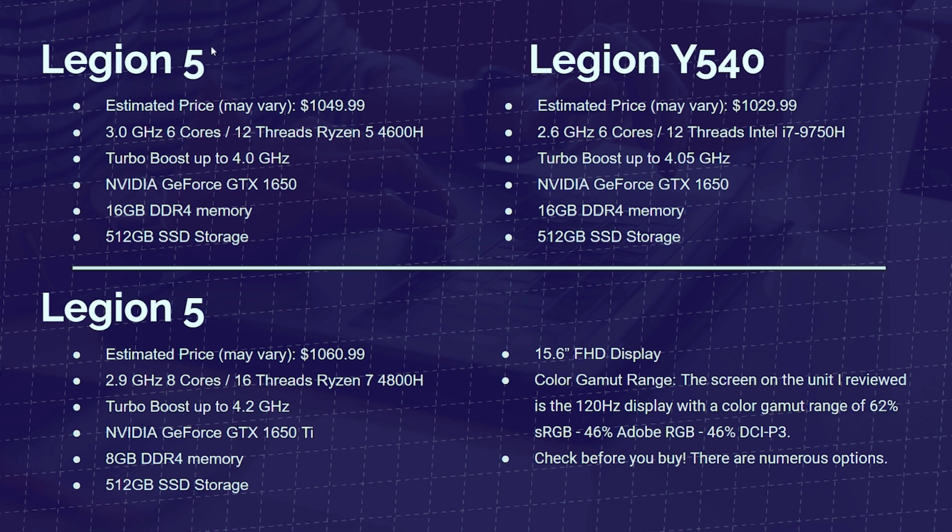We have the Lenovo Legion 5, the Lenovo Y540, and the Legion 5. Starting off here, we have a lower base model with the Ryzen 5 4600H, 6 cores and 12 threads, 3.0 base clock, 4.0 turbo, the NVIDIA GeForce GTX 1650, 16 gigs of RAM, and 512 gigs of solid state hard drive. Whereas you go over to the Lenovo Legion Y540, you have the i7-9750H.